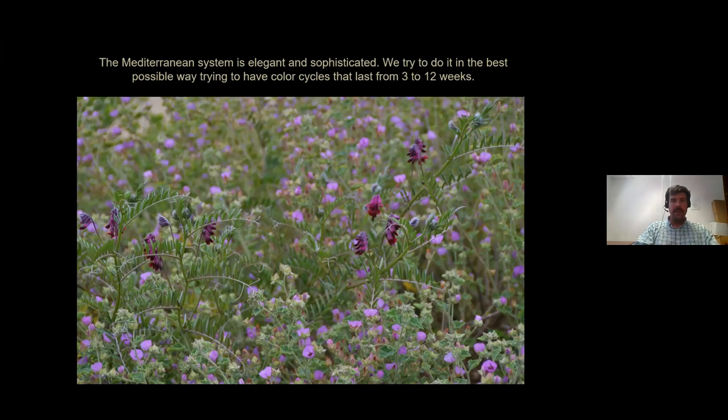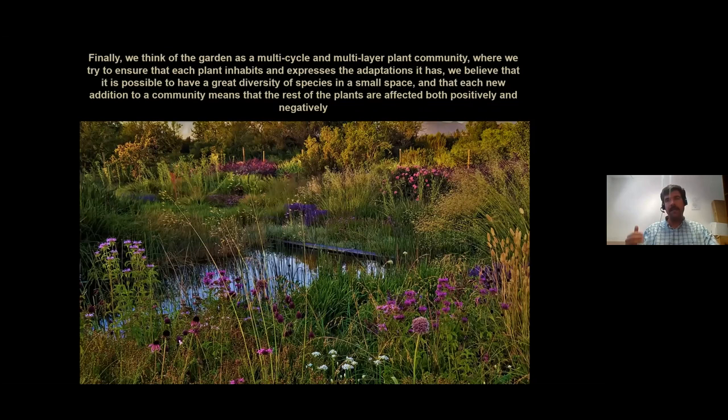And finally, what we're doing now is making what we call a multi-cycle, multi-layer plant community. We don't think of the garden as just a lot of different plants working in the same place, but we understand that this association is a plant community where all the plants are affected positively and negatively by their neighbors. So every time we add new plants, there's a whole new community with completely different management, for example, and it's going to work differently because we're adding new plants.